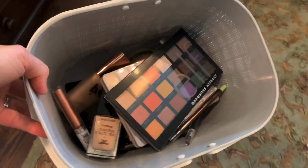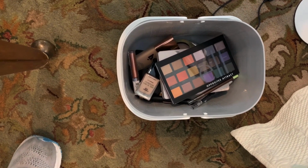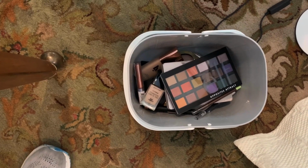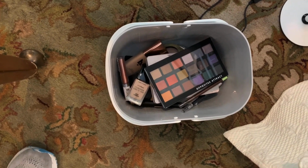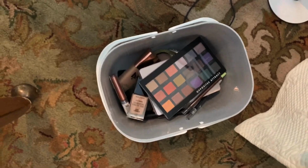Okay, so that is my Shop My Stash. As you can see, everything is right there. So here's my Shop My Stash for September of 2021. I will be having a Get Ready With Me high-end and a Get Ready With Me drugstore, so be on the lookout for that. Okay, so you have seen me shop my stash for September 2021.